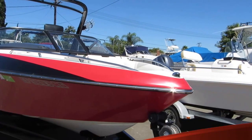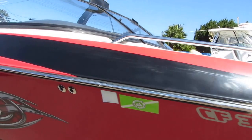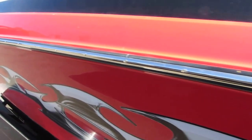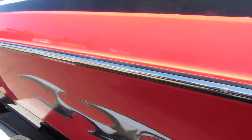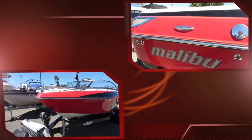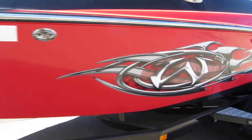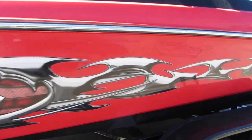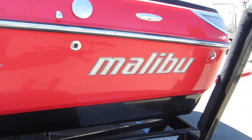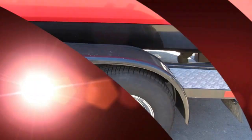Here's the starboard side. Very good shape. Chrome rub strip, chrome window frame, pop-up cleats. Port side of the hull. Again, very good condition. Trailer also in nice shape. Very low hours on this boat.